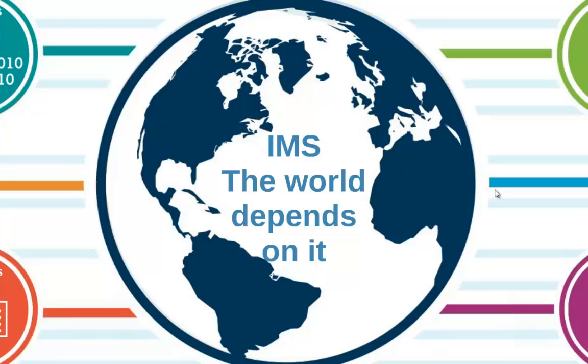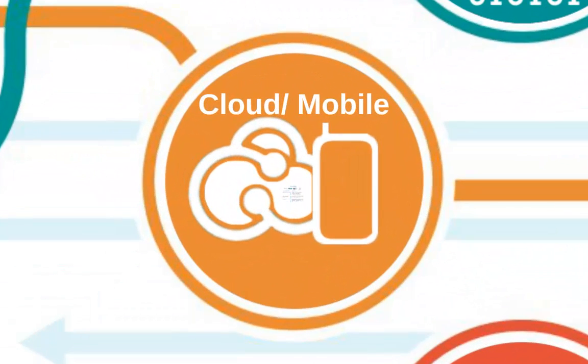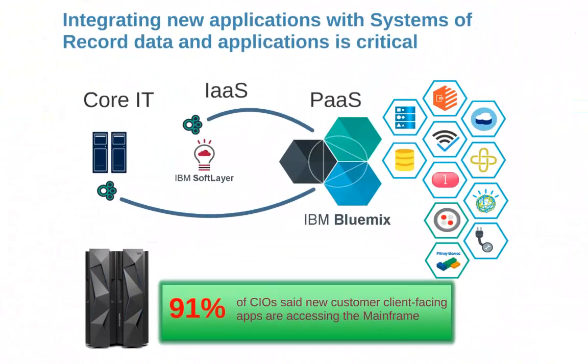IMS is used by many of the top Fortune 1000 companies worldwide. Collectively, these companies process more than 50 billion transactions per day in IMS. Business leaders are innovating with IMS Systems of Record in areas such as cloud and mobile, analytics, SOA, and modern user interfaces and tools.